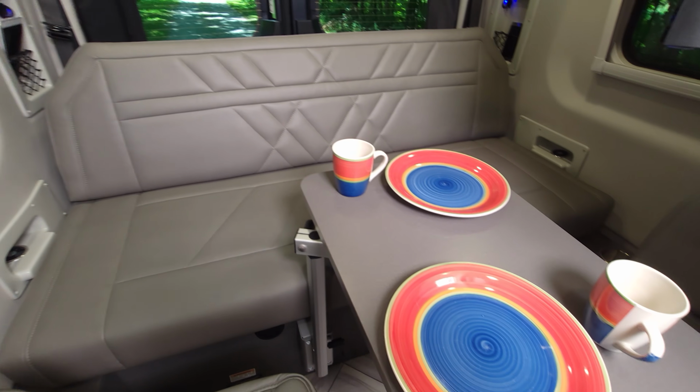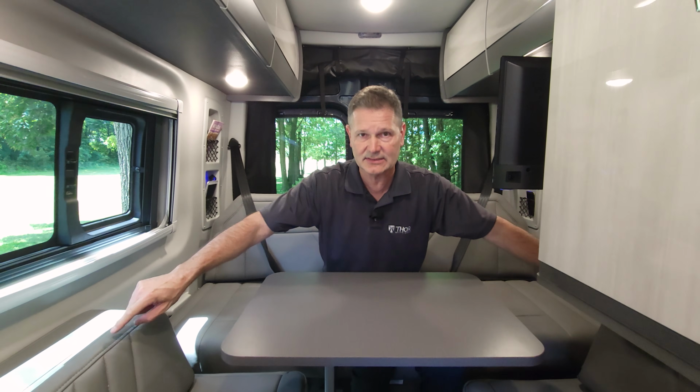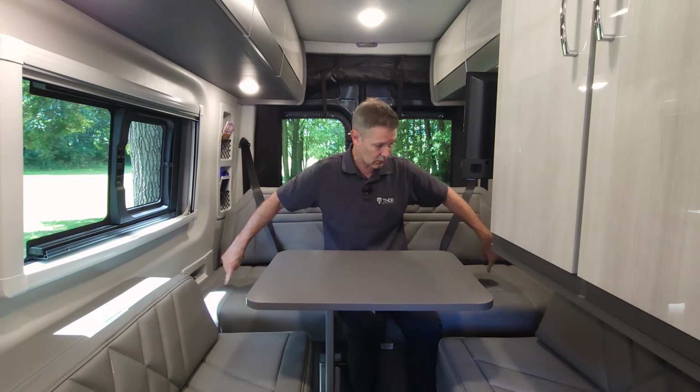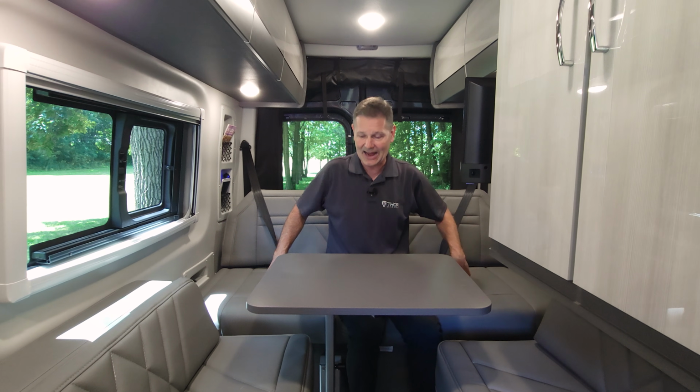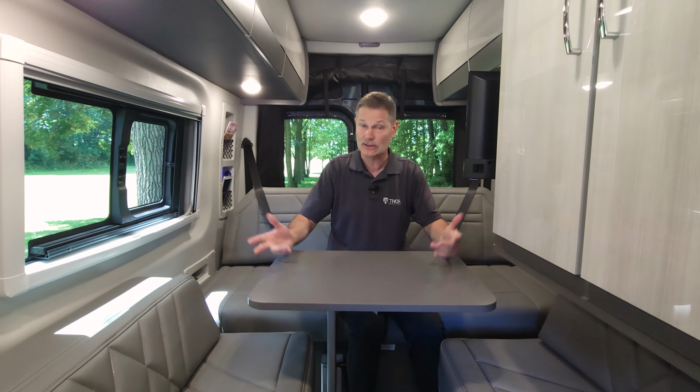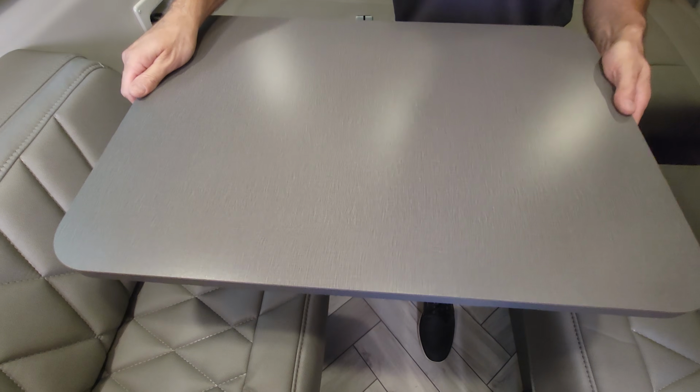All right, so our table is set up, look at that. This is great. Now, I do want to point out there are no seat belts here, so you're not gonna ride here for the drive, okay? It's only the 3 seat belts here on this bench. Look at this, isn't it great? Fantastic.